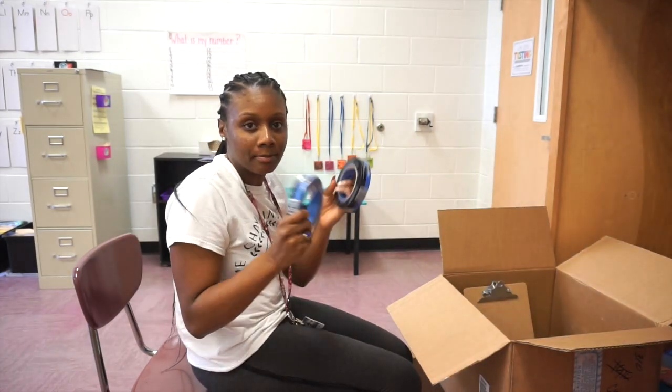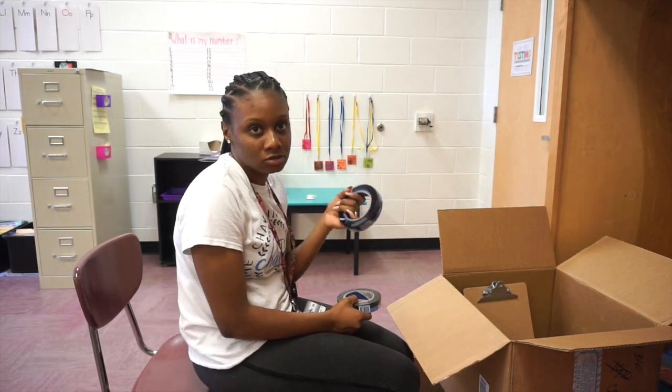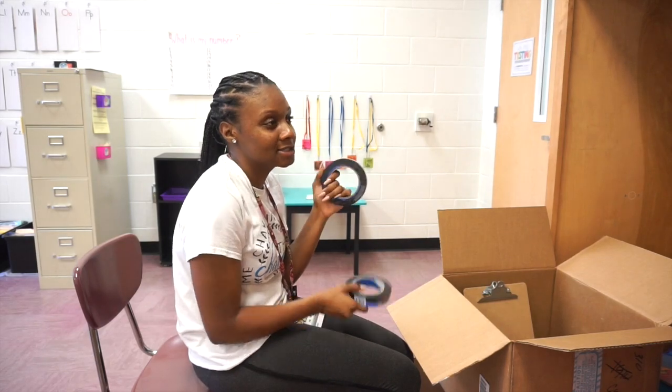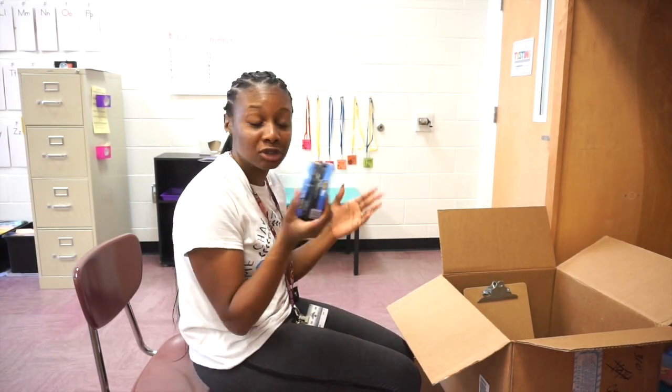I purchased some masking tape to hang up items around my classroom. Unfortunately, I went out and purchased my own because I did not get this masking tape in time. Stuff happens. I can use this later on.